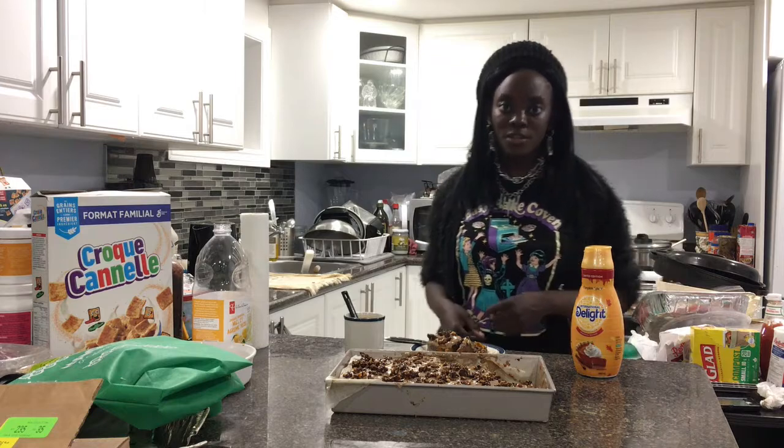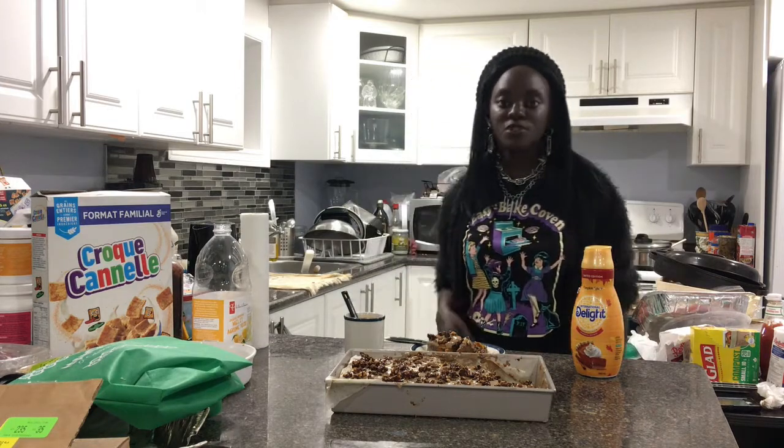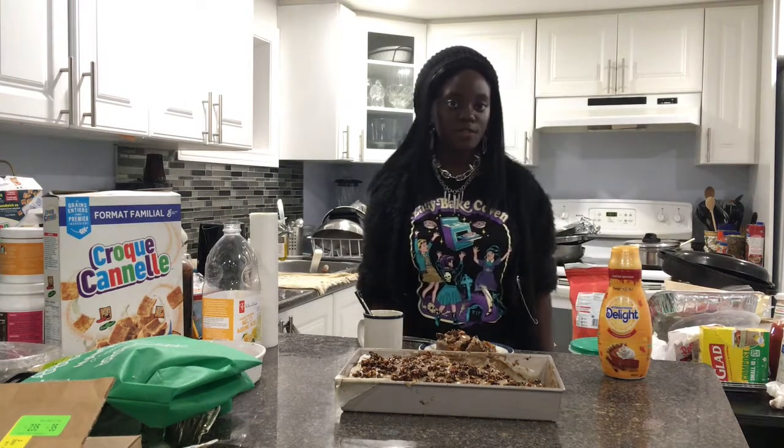Not only do they taste exactly like a pumpkin spice latte, but the caramelized nuts on top really helps bring in a bitter note to the sweetness of the rolls, which helps balance things out perfectly. So in short, these cinnamon rolls are just perfect. So if you're also a huge fan of pumpkin spice lattes, then these cinnamon rolls are definitely going to be for you as well. So that is it for today's video.